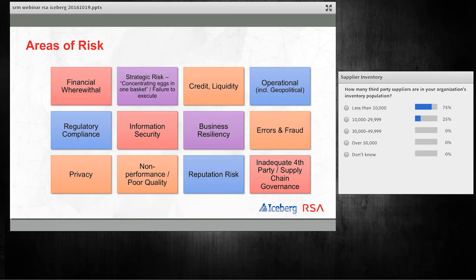When we're talking about areas of risk, now we're not going to go into all of these. Most of these will be fairly familiar to most of you on the call here. A lot of these are very common across the board. Information security, privacy, financial examples. These are all very common that companies are used to reporting on and collecting information on.